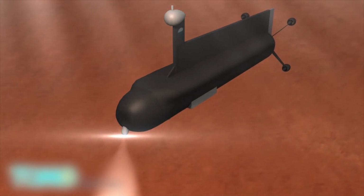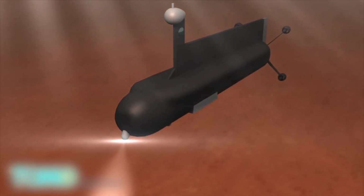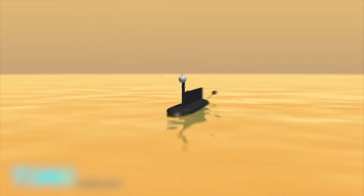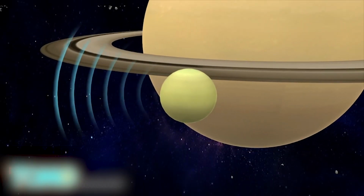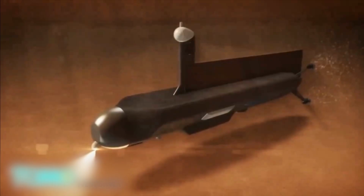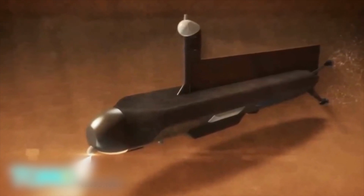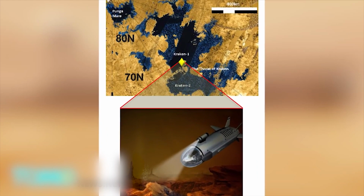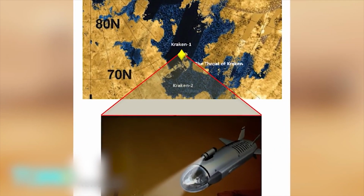The sub will measure the alien sea's chemistry, currents, and tides, as well as hunting for evidence of organic life. At surface level, the craft is able to transmit data directly back to Earth via its antenna. NASA hopes that by studying Titan's Kraken Mare, the mission could reveal whether environmental conditions hospitable to life may be found on planets and moons outside our solar system.